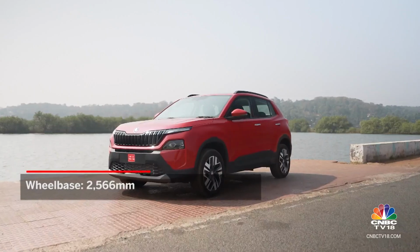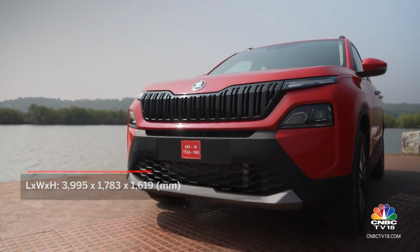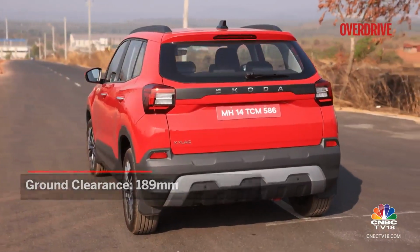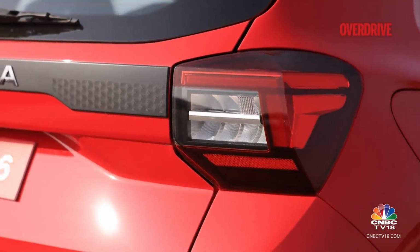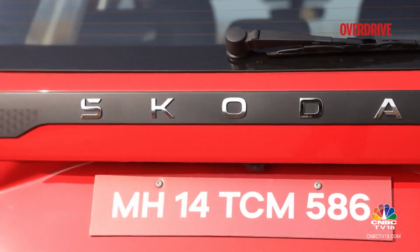Unlike some other sub 4 meter SUVs, the Kylaq looks proportionate. The bodywork is simple, but the slight kink and bulge below the rear window adds to the aggression. This cohesive sense is also seen at the rear. The compact LED light cluster is crisp, but the grey band and contoured bootlid make for a compact sporty look.